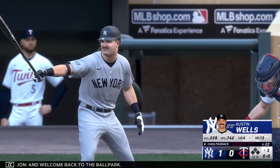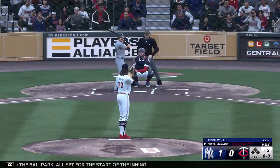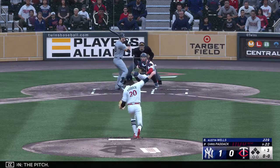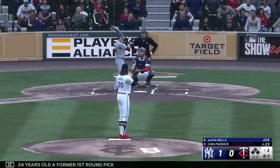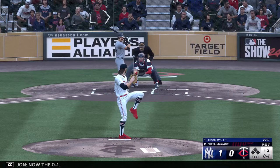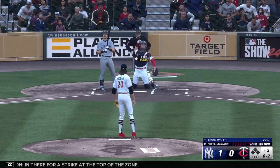And welcome back to the ballpark. All set for the start of the inning. And here's the rookie catcher, Austin Wells. The pitch. Wells, 24 years old, a former first-round pick in 2020. Now the 0-1. In there for a strike at the top of the zone.